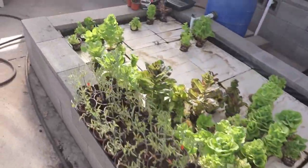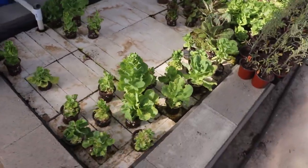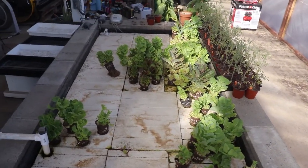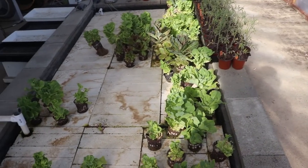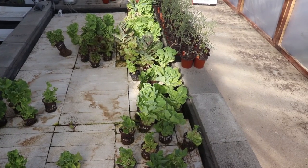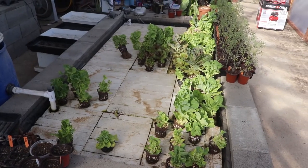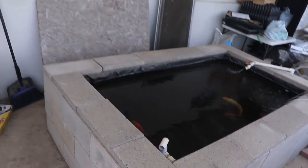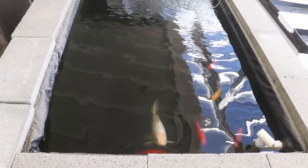The aquaponics has been doing good. I've been eating lettuce like a crazy person. However, at this point in time, the lettuce needs to pretty much be switched out because everything's getting to the end. It's starting to bolt on me. But I have cut a lot of these heads of lettuce two or three times and eaten them. And anyway, the aquaponics has been doing really good. Fish are doing good. Everybody's alive and kicking. Begging for food.